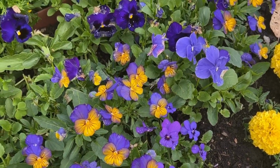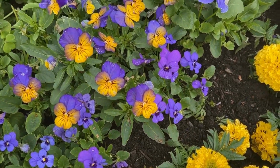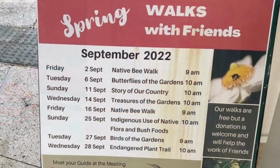Beautiful taking a stroll along the boardwalks around the freshwater wetlands. We saw quite a lot of bird life, swans, ducks.